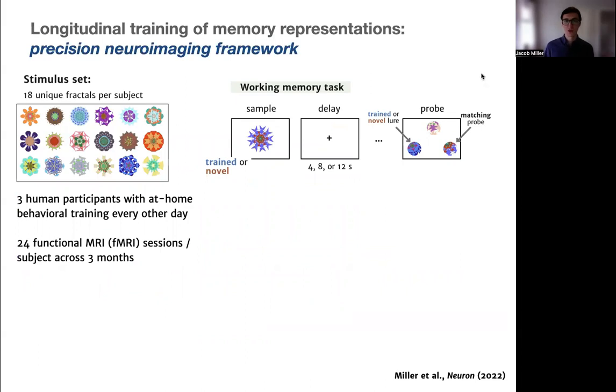Using a precision neuroimaging framework, each of 3 subjects was given these 18 unique fractals and completed almost every other day or weekly training on a working memory and sequence learning task, along with completing upwards of 24 2-hour functional MRI scans over the course of 4 months.